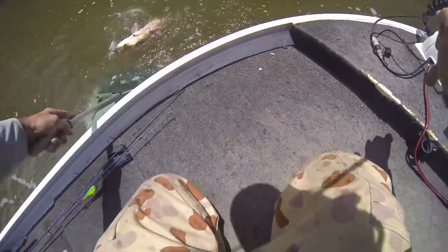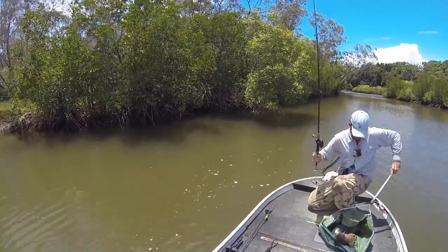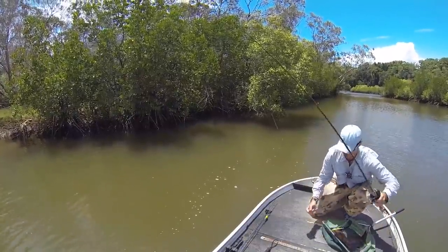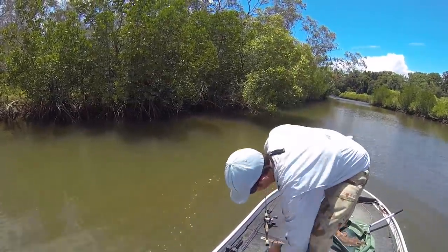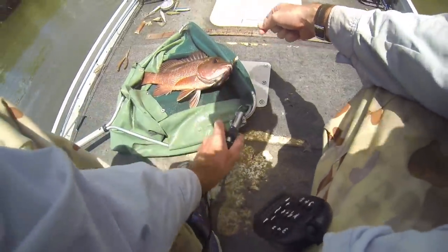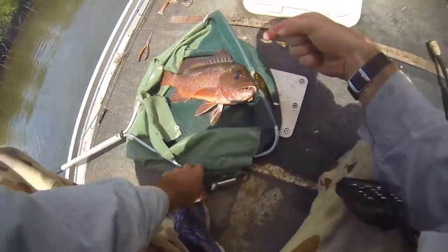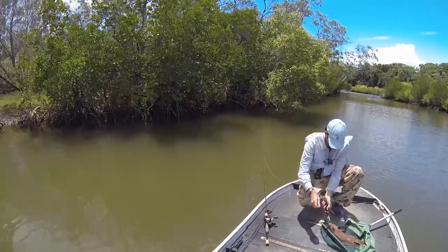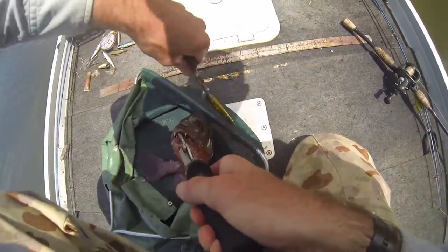This is a better fish too, folks. Yeah, that's a better fish. Oh, get in here, you little beauty. I'll just wet the mat down. Get a measure on it. Lovely fish. Oh, have a look at the fangs on it. Have a look at those. They are nasty.